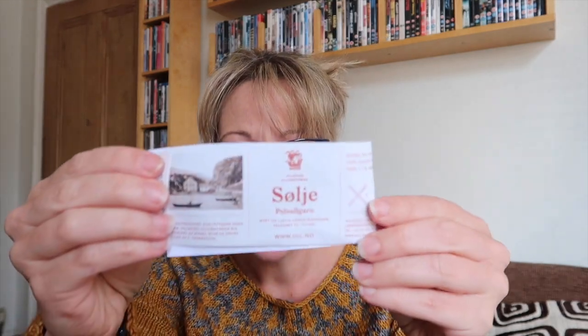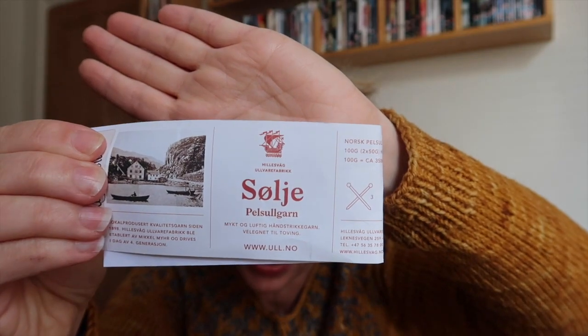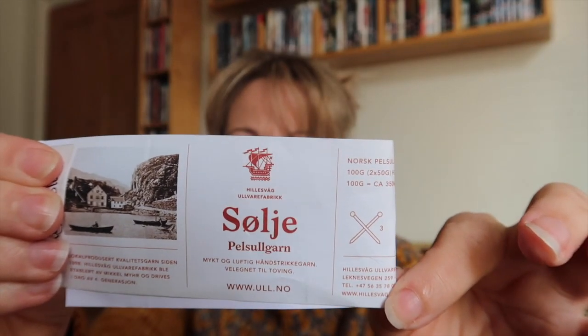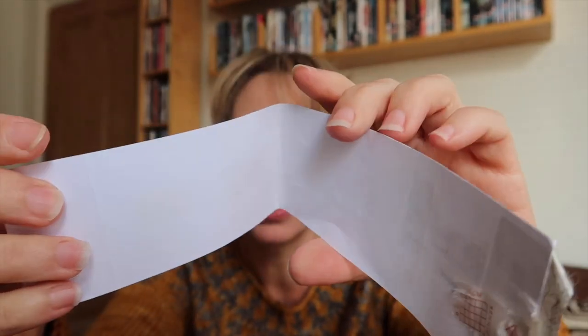So yes, I have cast on for the Flea cardigan. As you can see, I worked out my chart and which colours represented what as I was working through the colour chart. I'm doing it in the Solja, the Hillesvag Solja. This is the ball band, and like I said, I had lots of advice from Layla at Varbit, where I bought the yarn, and it's getting softer already actually. It's reasonably priced, this yarn. It is 100 grams and 350 meters.